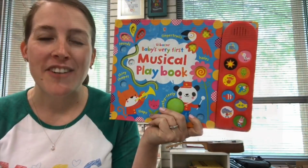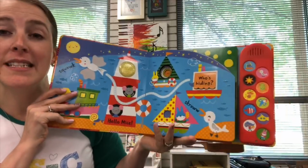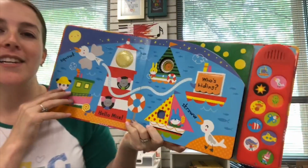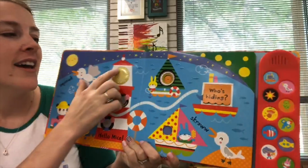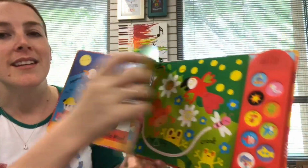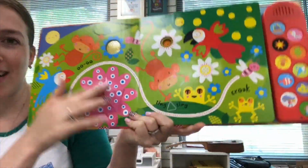Baby's very first musical playbook is a new favorite in our house. This one is very fun because it mixes environmental sounds with actual music that you might hear. So on the sailing page, you can hear the song that's happening there, but you can also hear some of the different animal sounds, and there's music that goes along. There are touchy-feely textures on each page. There are finger trails. There are flaps to lift. This book is hours and hours and hours of fun and really good for your hands-on learner.